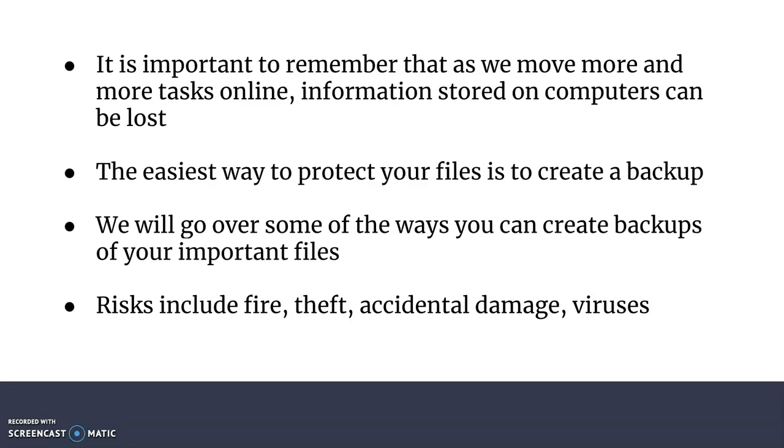So the easiest way to protect files that you don't want to lose is to create a backup of those files. When I'm creating backups, I look at a document and say, if I were no longer to have access to this, would it be a problem? And that's kind of how I judge what to create backups of or not. You can definitely back up your whole computer or your whole device, but a lot of times all you need to do is back up some files. So we're going to go over just a couple different options on how you can create backups for those important files that you don't want to lose.